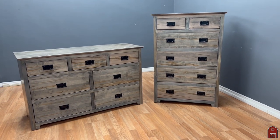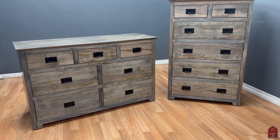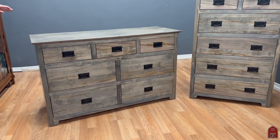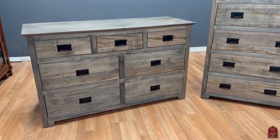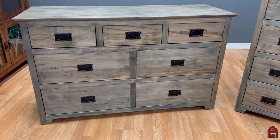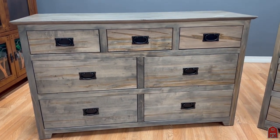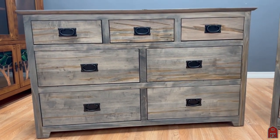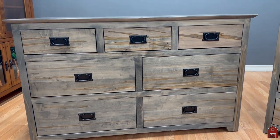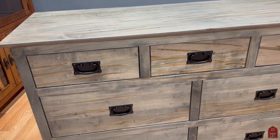Hi, I'm Leon from Barn Furniture, and I'm here today to show you an extension to our Yancy Cobler designed series. Now, this particular series we've generally done in character cherry and character quarter sawn white oak, but this is made out of something different with a new finish. This is called spalted maple.